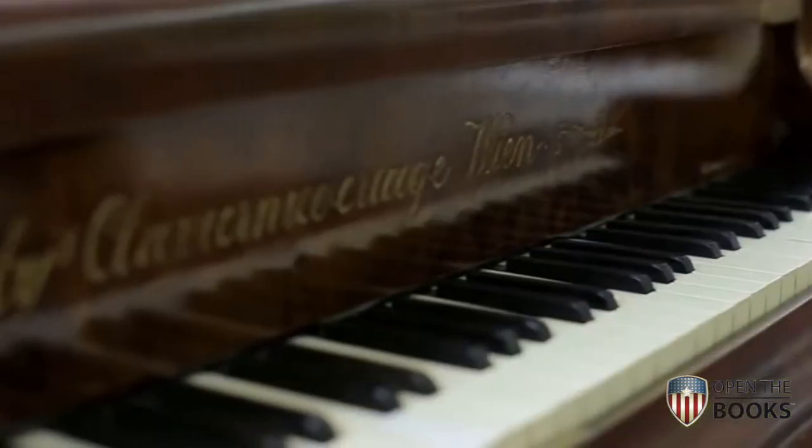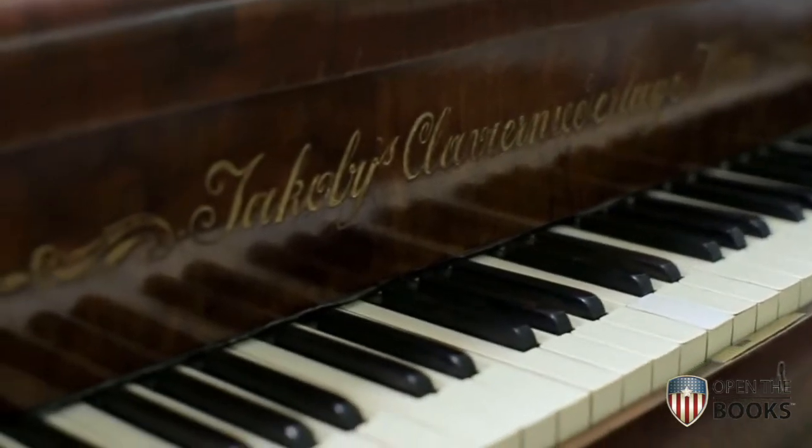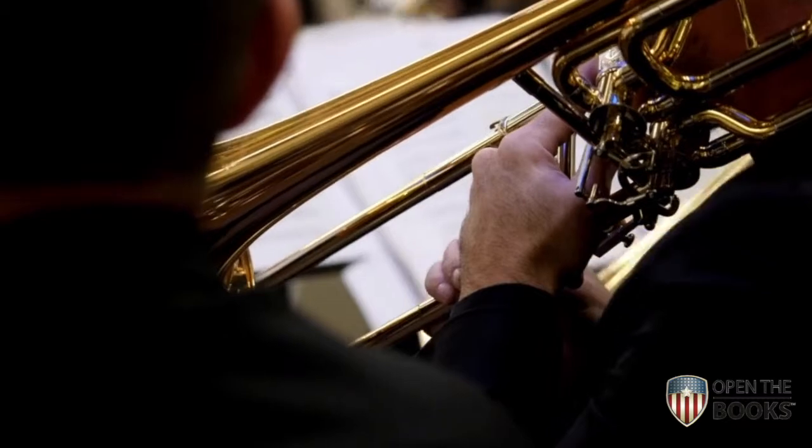On musical instruments, they spent $1.7 million. They spent $250,000 on grand pianos, $70,000 on trombones. And it was all comprised of instruments, $1.7 million.